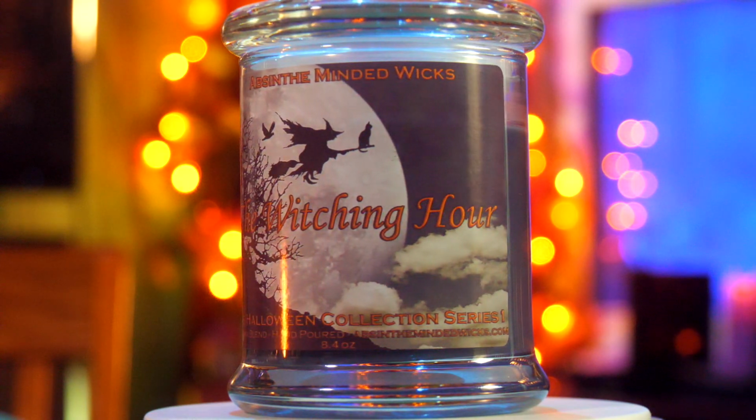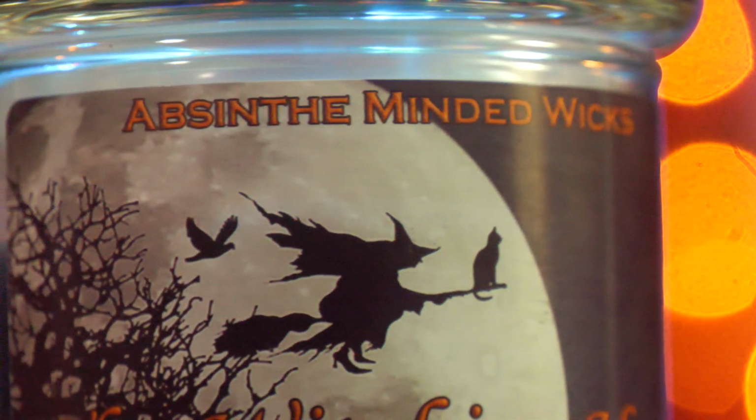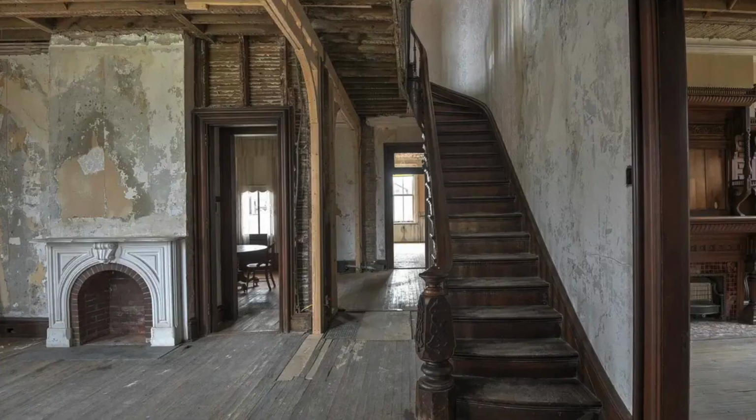This next candle has really grown on me. It's called Witching Hour by Absinthe-Minded Wicks. On the label we have this silhouetted witch and cat flying over the moon. In many ways this smells like a haunted house, perhaps an abandoned house in the woods. We go inside and we smell the decrepit floorboards, the saturated wood, decades and decades of weathering and erosion of this house. And yet it's still a little bit spicy. It's still a little bit sweet and creamy.